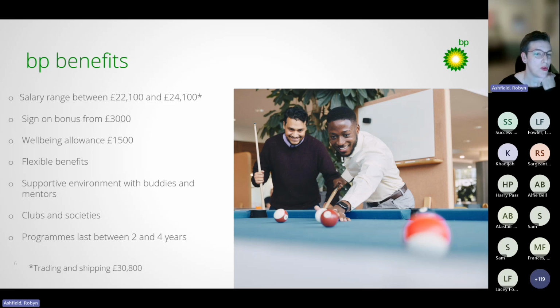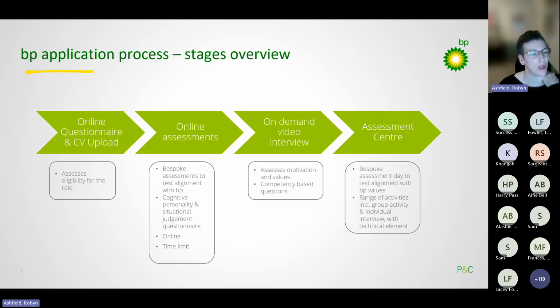Okay, so moving swiftly on to the application and interview stages that you'll see. What you can see here, we've got 4 broad buckets that people go through. The application form is quick and simple.